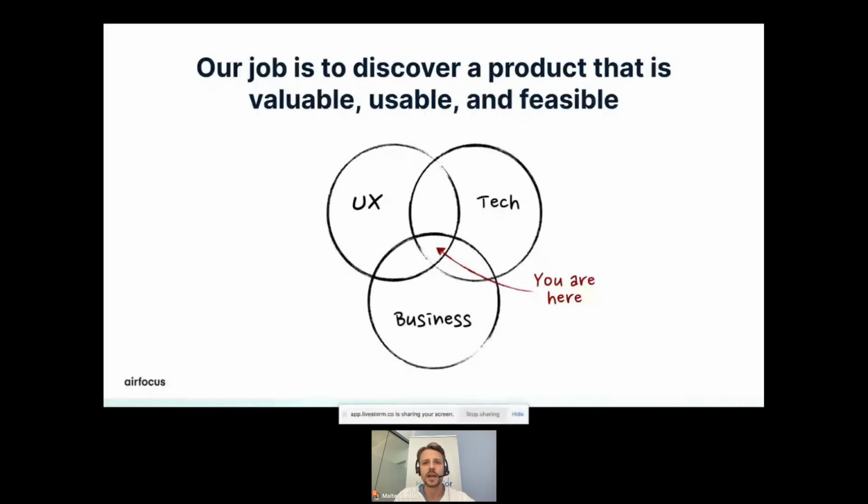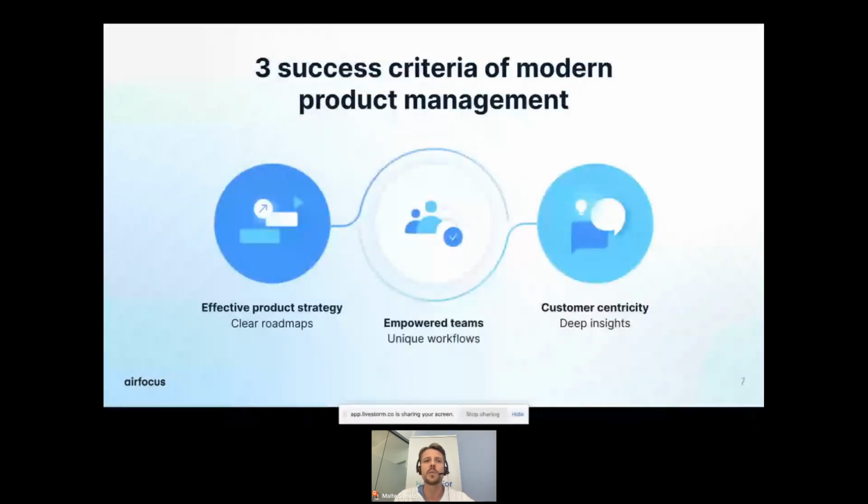We at airfocus have defined three success criteria of modern product management. So it's about generating the right kind of outcomes for the business in this messy environment between these technological possibilities and the customer need. And we have identified these three success criteria, which number one is the effective product strategy. The effective product strategy goes hand in hand with a clear product roadmap, and we're going to cover this on the next slides.